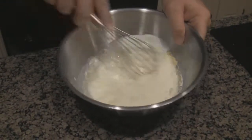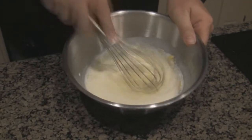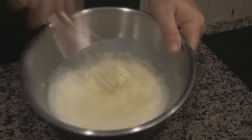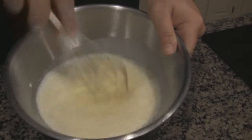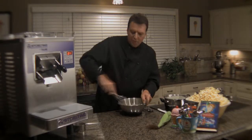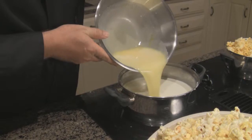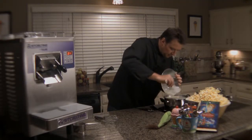You'll want to give that a very firm whisk because the warm cream ingredients could actually curdle or scramble those eggs. So give them a good beating. Oh yeah, crazy little eggs. And that'll actually come up a nice robust yellow color, which will look absolutely fantastic. Once you've got a good mixture in there, you'll pop that straight back into our simmering cream. Very, very nice.